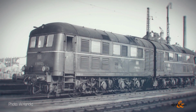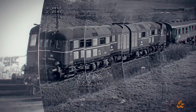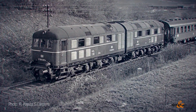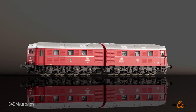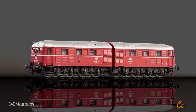Initially put into service as the D311, the engines were later operated for many years by the German Federal Railways as V188 or as Class 288 locomotives before being scrapped. This year, ROCO is fulfilling requests for this particular model. The high quality and detailed implementation of the edition model catch the eye immediately.